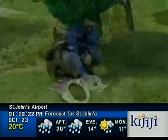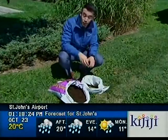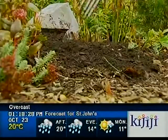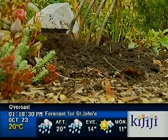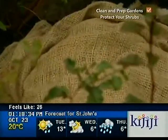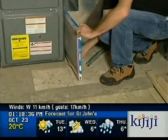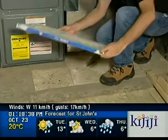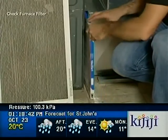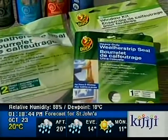Did you know seeding your lawn right now is actually more effective than waiting till spring? Cleaning and prepping your flower beds now will make spring gardening a lot easier, and before the first frost appears, get some burlap to bundle up those shrubs. Hot, humid summers can build up nasty mold or mildew on your furnace filter. Fall is a good time to clean or change it. Weather stripping helps keep your home cozier.